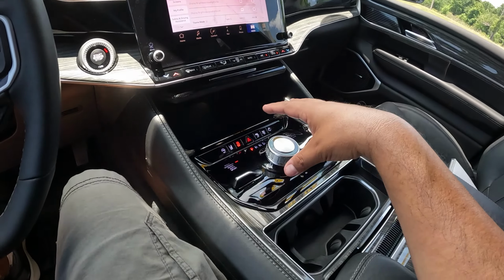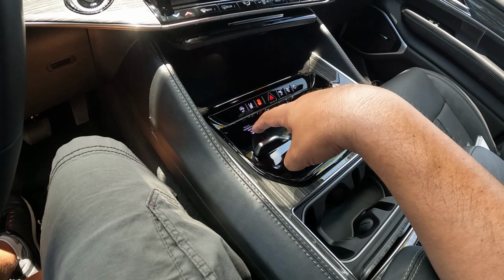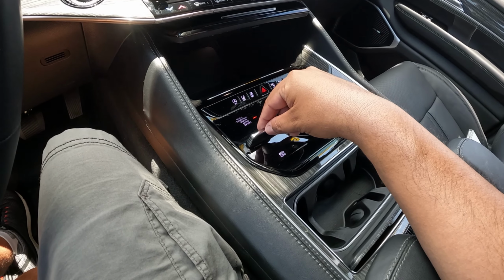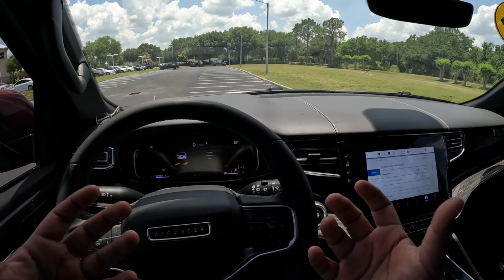Sorry, guys. So here in the middle, we have all the controls for what mode you want to be in. We have rock, snow, sand, mud, auto, and sport. So right now, let's go ahead and put it to sport, because obviously we're driving sport. We're not gonna go off road. This is not a typical kind of vehicle you want to take off road, but it does have that ability.